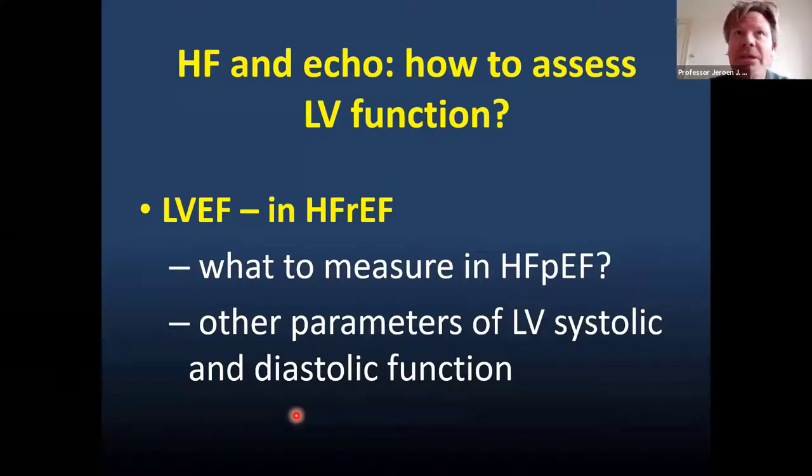Because the next generation of patients, the ones that are coming now, that you see from day to day in your patient practice, is not that much heart failure reduced ejection fraction, but the new ones, they have a new disease. It's mostly these elderly women that have atrial fibrillation, that have hypertension, hypertrophy, and they present with something else.